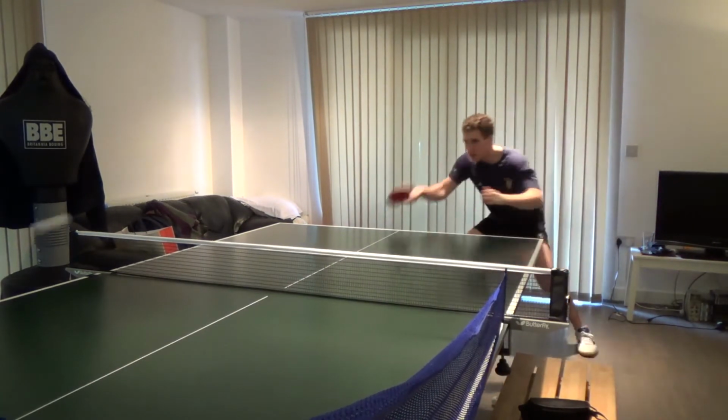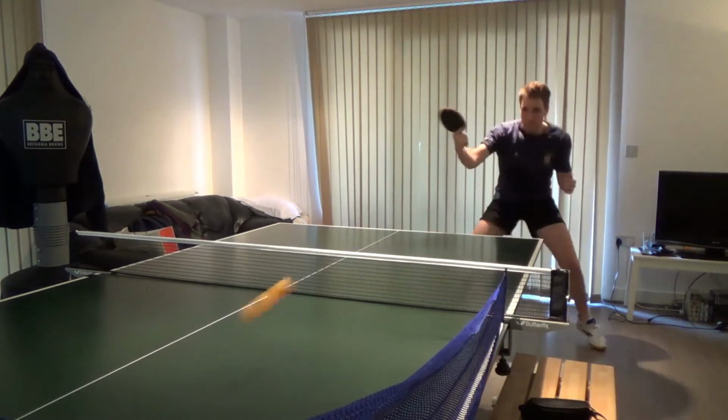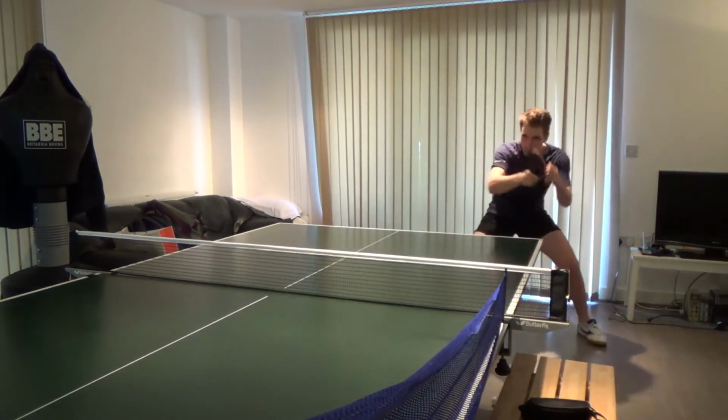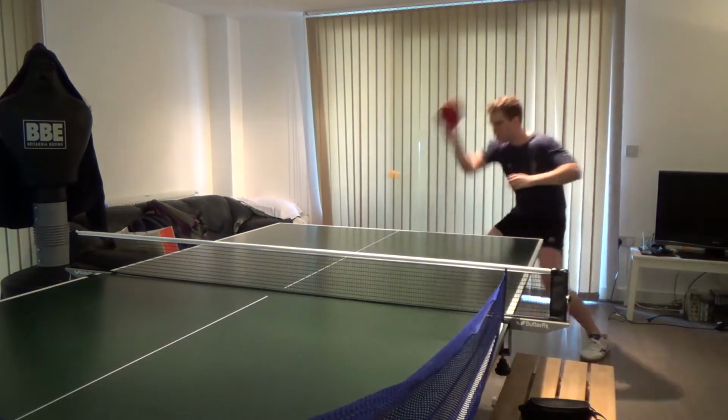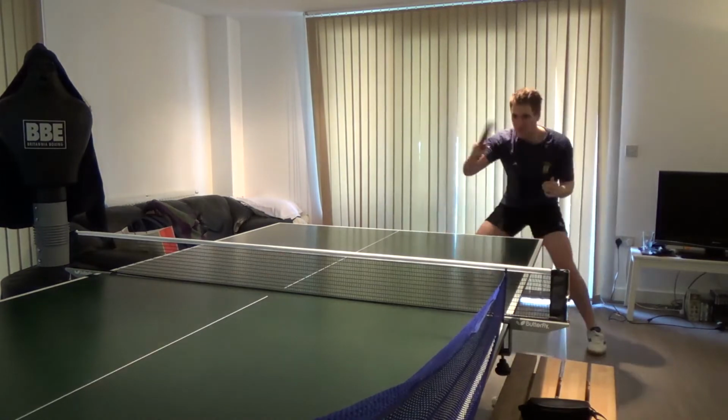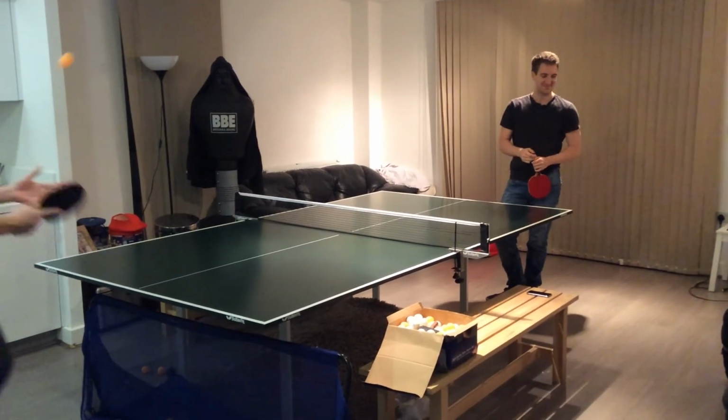If you watched my video at Swerve, I was doing a similar drill, and here you can see how it's come along. I think quite a lot, but especially the backhand, which is now sort of one movement going up, where before I was splashing a lot. More spin, more consistency.